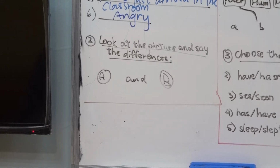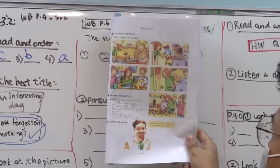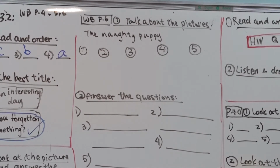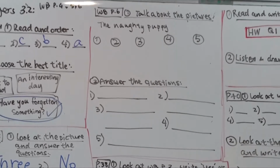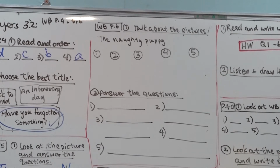Alright, let's now go to page 6, alright? Page 6. The naughty puppy. Okay, the naughty puppy. Alright, so on page 6 we have 5 pictures, right? All these 5 pictures have a story, right? So let's try to look at pictures 1 to 5 together, okay? Picture number 1, look at your book, okay? So referring to picture number 1, what can you see in picture number 1? I'll give you around 30 seconds to look at the picture number 1, and tell me what story you can come up with, right?